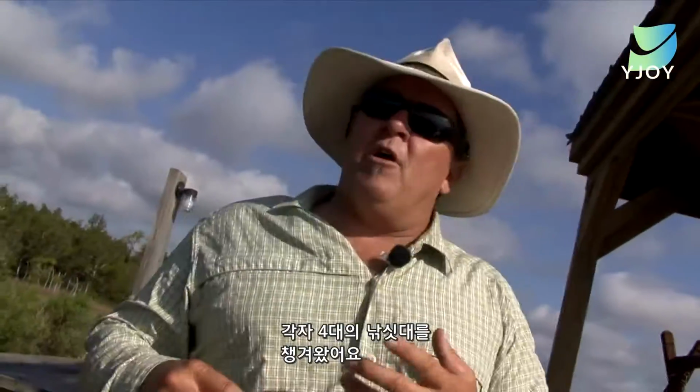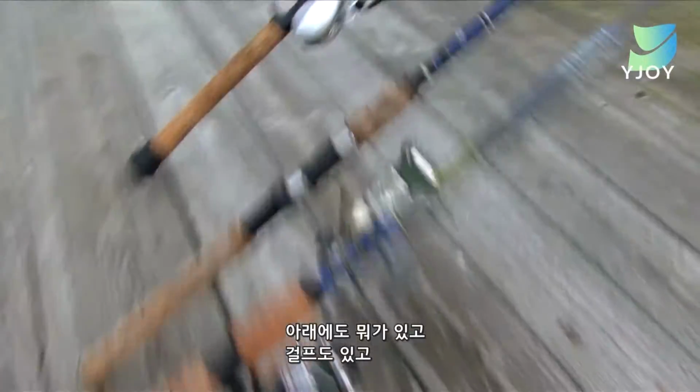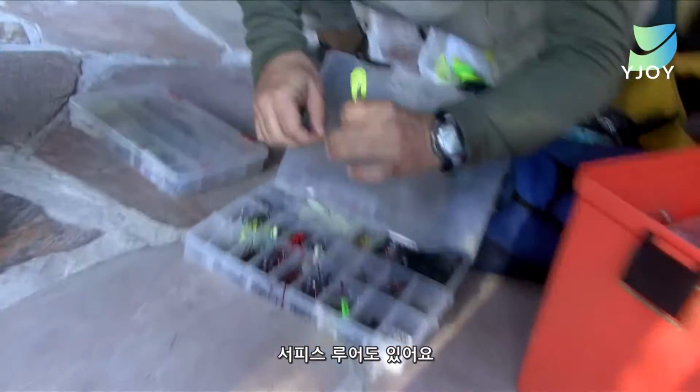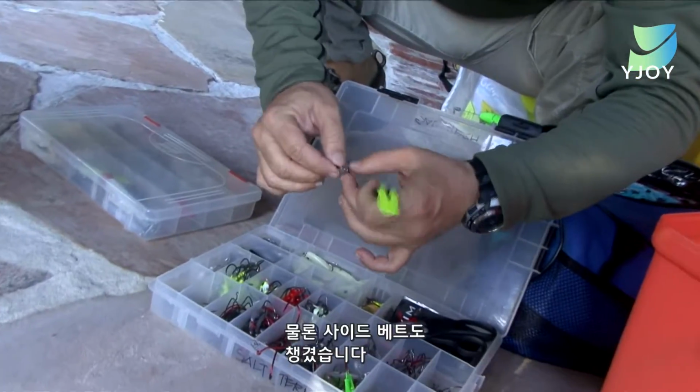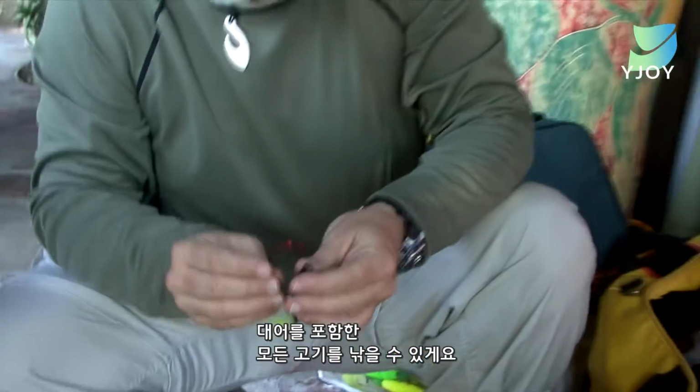So we each brought about 4 rods with us, but they're all rigged up differently because there are so many different techniques to go for these fish. We've got a popping cork, we've got some stuff for the bottom, we've got some Gulp, we've got some surface lures. Of course, we've got a few little side bets going on about who's gonna hit the biggest fish, most fish, first fish, all that.